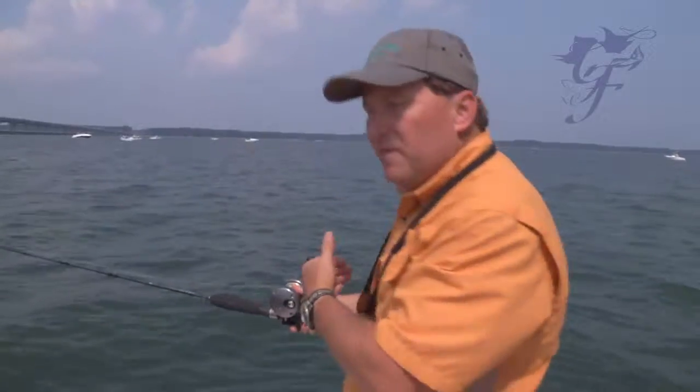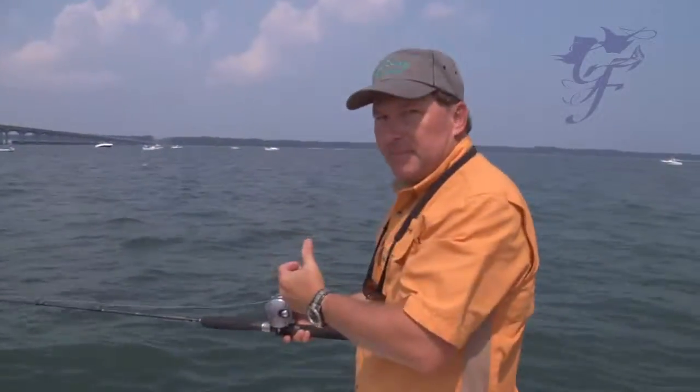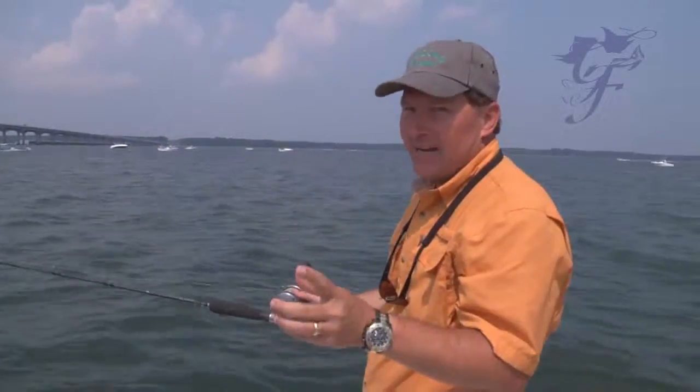This one I'm going to drop straight down behind the boat. We're going to put out a chum bag in a minute, and as that chum's moving back with the current, we're going to have an eel sitting right there. So when those cobia come up to see what that smell is, they're going to find an eel, and hopefully you'll decide to eat that.